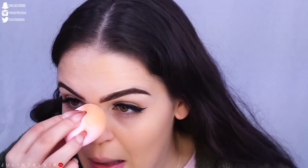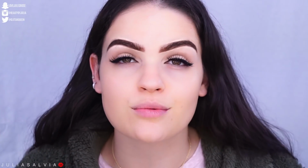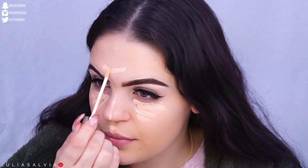This is actually a pretty good match, and this is definitely more light coverage, but we're gonna make it a little more medium coverage with our concealer. So we're mixing the highlights and the ivory concealer together for underneath my eyes and in all the highlight areas of my face.